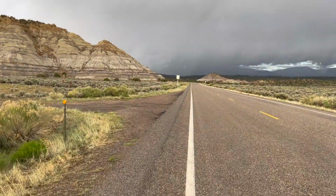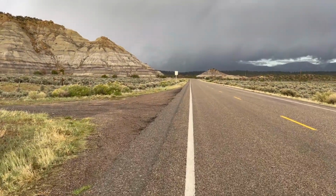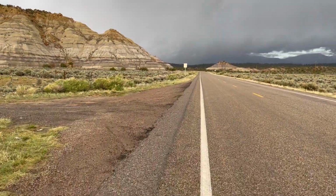So here's the highway going into Cuba. 4 miles and we're there. I'll just end this video here. Man, that was a tough day. Tough day. Whew. Wouldn't want too many more of those days.